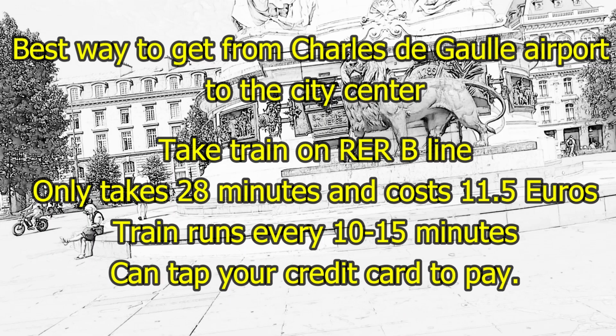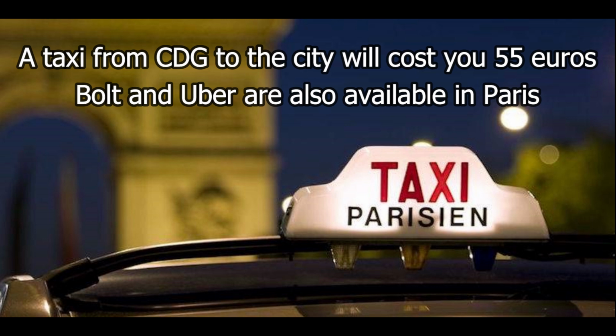The best way to get from Charles de Gaulle Airport to the Paris city center is to take the train on the RER-B line. It only takes 28 minutes and costs 11.5 euros. The train runs every 10 to 15 minutes and you can tap your credit card to get on this train. A taxi from CDG Airport to the city center will cost you around 55 euros. Bolt and Uber are also available in Paris.